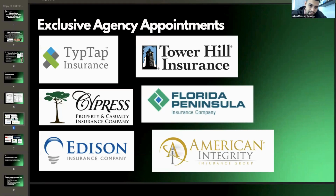And then exclusive agency appointments. Every agency has different options. Our agency has the most options because we're a pilot agency. We work with all the new insurance companies that are coming into the market, that a lot of agencies don't have access to, or don't have access to until much later, because we're used as the guinea pig for a lot of these new insurance companies that are coming out. So here are just a couple of examples.